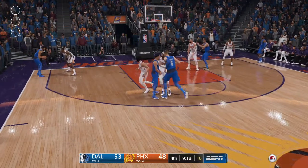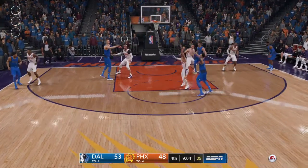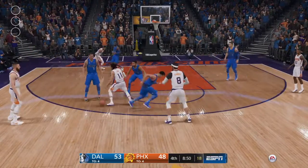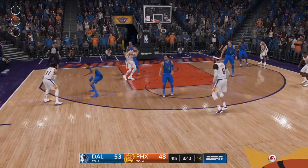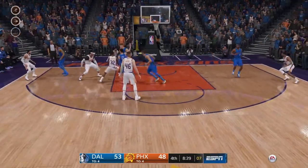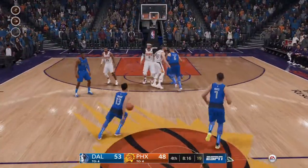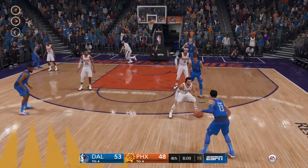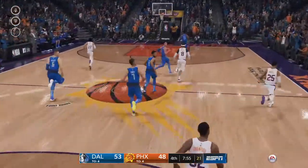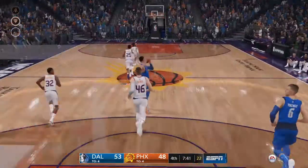Gets it in the left corner. Lee to Porzingis. Rubio into the front court. 5-point game. To Crawford. What's that screen? What's up? And the rebound comes down to Dallas. Pick up. Brunson to Porzingis. And the rebound corralled by Crawford. Has a look. And the rebound belongs to the Mavericks.